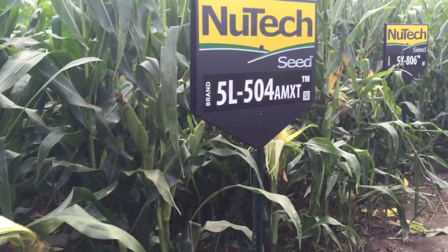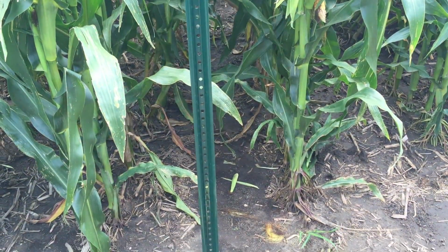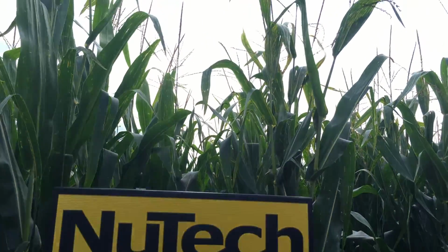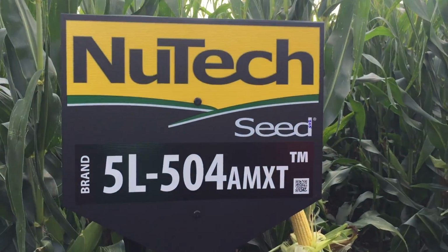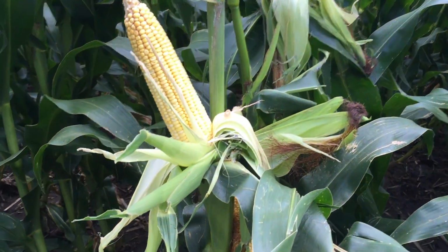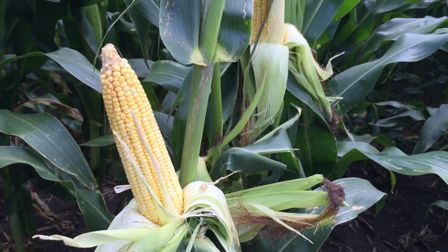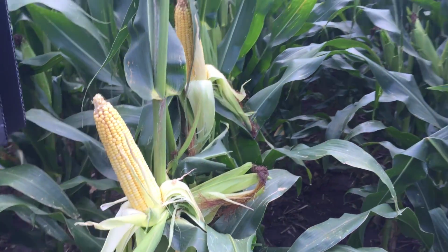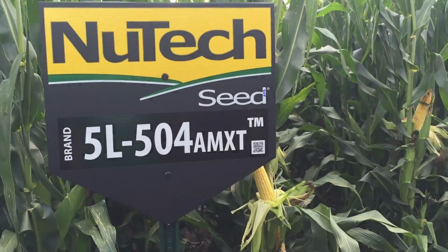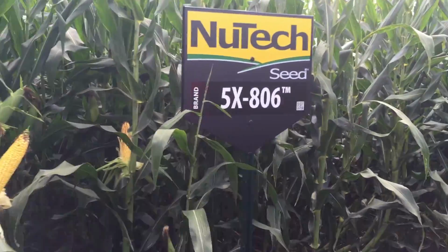The 504 is 104 day corn. Another one that's standing very well. There's a little bit of goosenecking in there, out there a little ways, but other than that, it's standing very good. A little more tip back on this one than I've seen on the 503 and the 701, but all in all, it's looking very, very well. Yield estimate here was 205. I guess at the end of the day, when we do yield checks here this fall, we'll have bare bones numbers on all these.